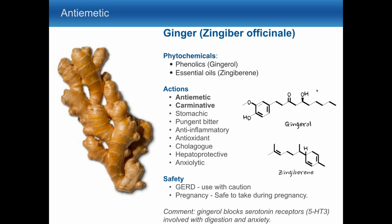The other thing I'd be concerned about, just as an aside, I didn't really mention it here, is that it's a bit of a blood thinner. So if someone was on medications that thin the blood, you always want to double check anything you give them to make sure it doesn't interact. And ginger is something that does have some blood thinning effects.